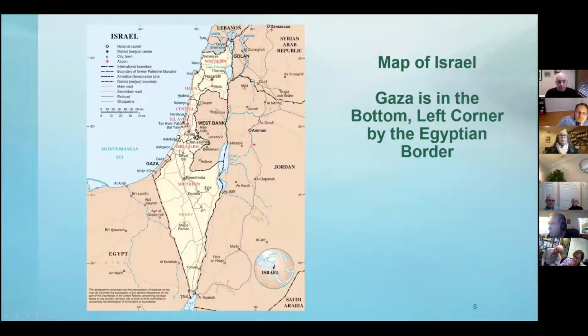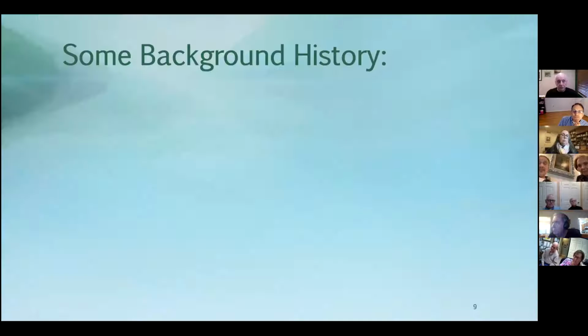So the communities we're going to be talking about, I'll have better slides in a moment, are right along here. They are literally on the border. Gaza has 2 million people in it. There are a bunch of communities here that we'll be looking at. And then further away, you have your major cities. You have Ashkelon, which occasionally gets a rocket. Beersheba is further east. And then we're not going to be talking about it, but there are other rockets which can go further. We're going to focus on the Gaza Strip and the communities.